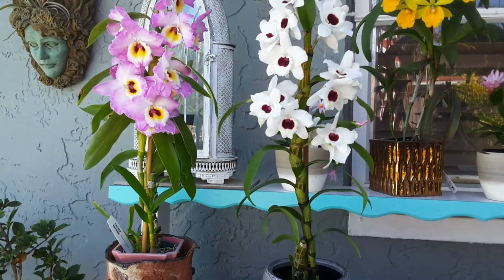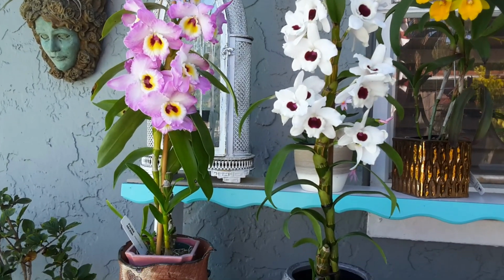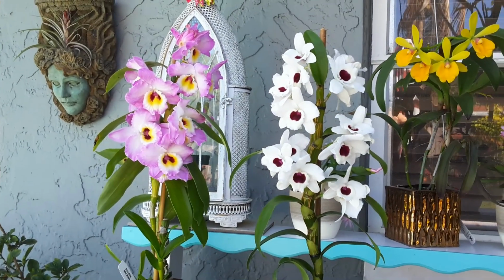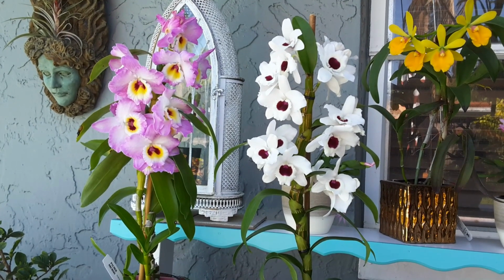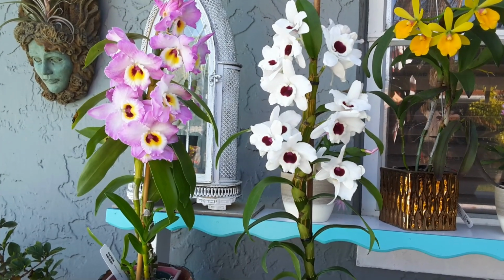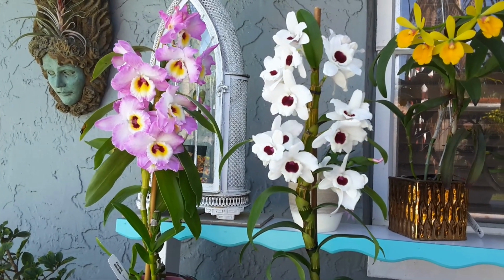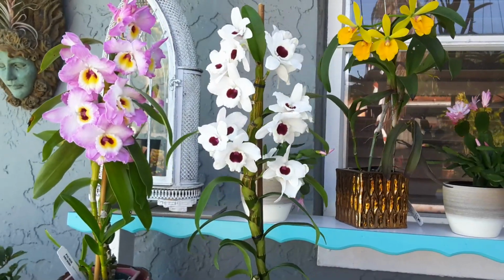So these are some of the blooming ones I picked up at Palmer's. I'm not too much into Dendrobium nobile, but Palmer's had hundreds and hundreds, all different colors, shapes, and sizes. You couldn't help it, and you could smell them from far away. They were smelling so great. I was out there running around with my friend Vince, and he helped me decide which ones to get. And he also got the same one I did, this white one here.